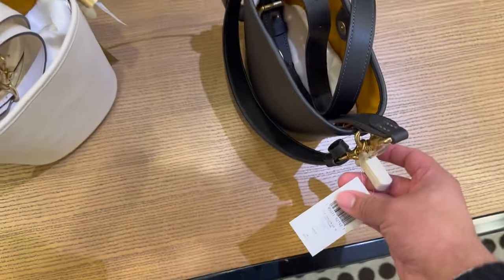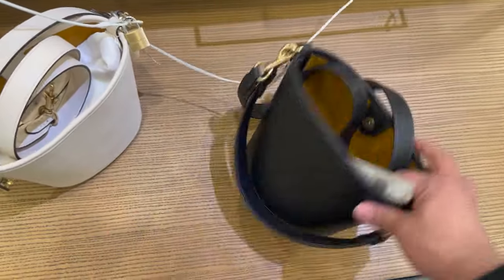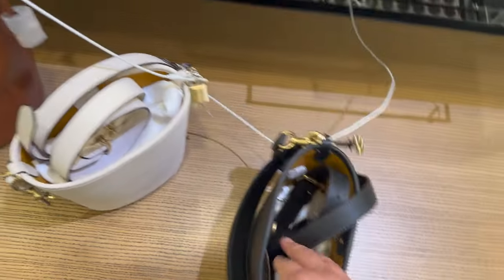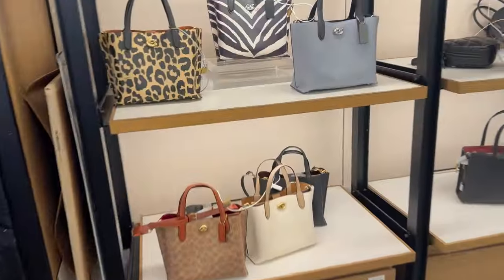Also, these little cute bucket styles. I just don't like how open they are, but I do like that they have feet at the bottom. They're very, very open. Yeah, they have a lot of them. The white ones. These ones are also, the heart bag is 25% off. I'm gonna do a Black Friday handbag video.